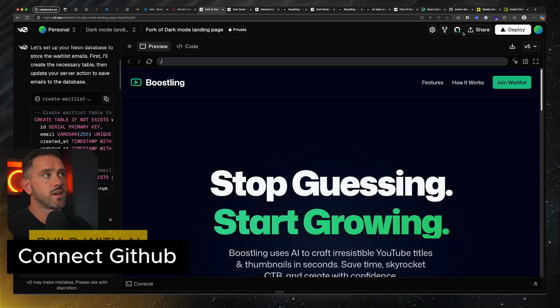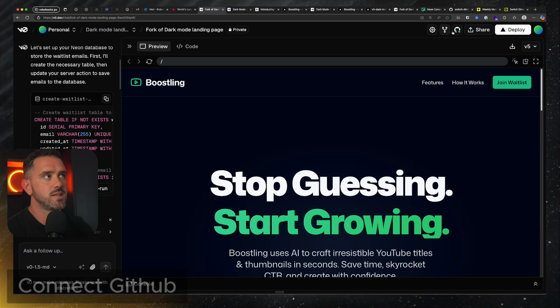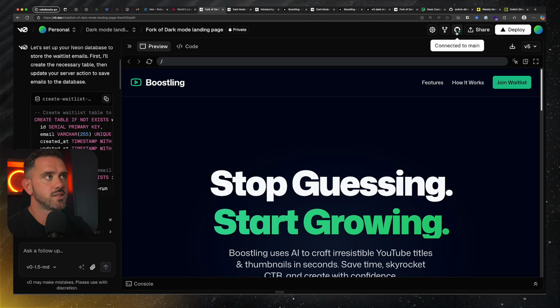The next cool thing I can do is actually go and connect my GitHub. It's a really simple setup to save all your content and your code base straight up to GitHub, so you can pull it down with Cursor or Windsurf or some other tool like that. And then I can deploy it straight up to Vercel with this little button here. And it's just so easy.